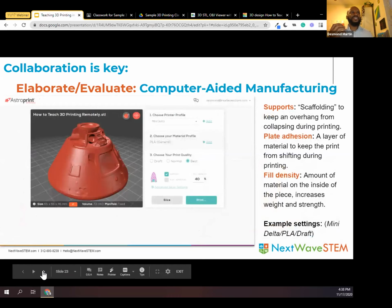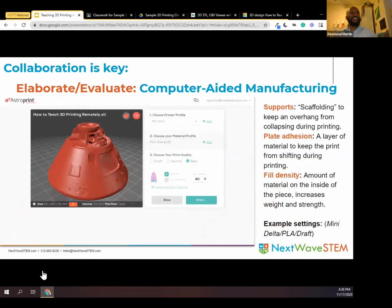And just like I mentioned, we are working with a slicer. In this case, it's AstroPrint. We're changing those different things. We're making those slight changes that can really affect the effectiveness of the printer. We are making decisions, things like scaffolding.